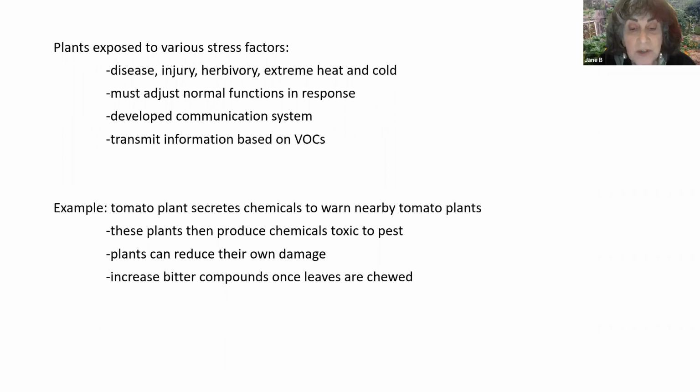A plant can also reduce its own damage once its leaves are chewed to make them unappealing by increasing bitter compounds. The power of allelopathy and living mulches to manage weed growth is one of the core concepts of science-based companion planting.